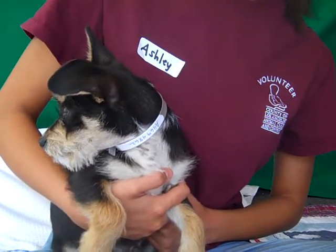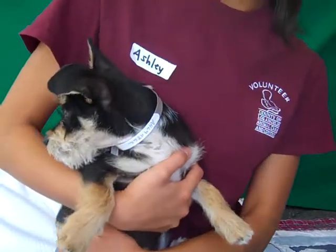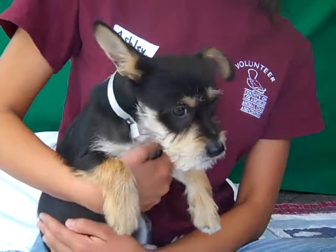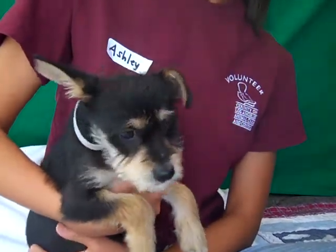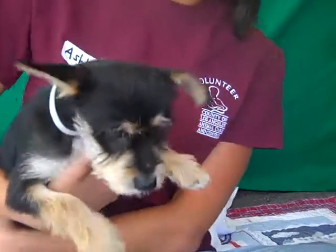He's good with other dogs already, and he's a puppy, so he needs some puppy training, just some basic skills. But as you can see, he's already starting to perk up. He's gonna be a playful little guy. So we think he's gonna be a great family dog, just with kids that will respect his size. So we'd like to see a little older kids or kids that know he's smaller. But he's gonna be super fun and playful, but we think he's gonna be super affectionate too.